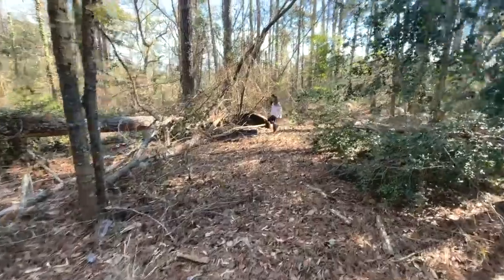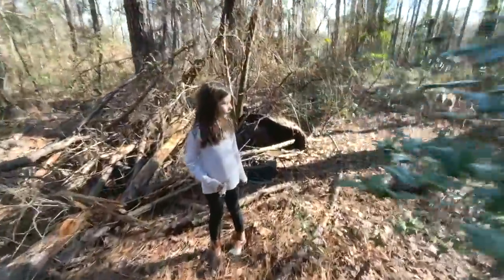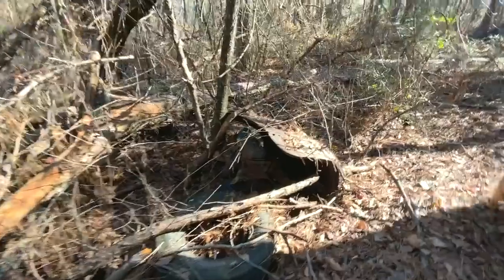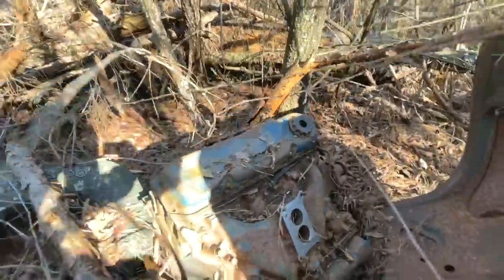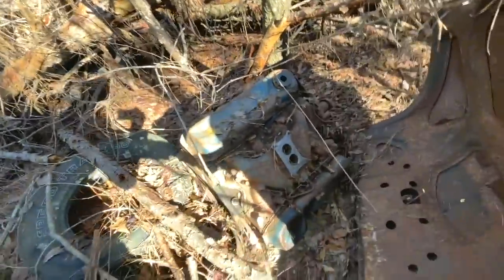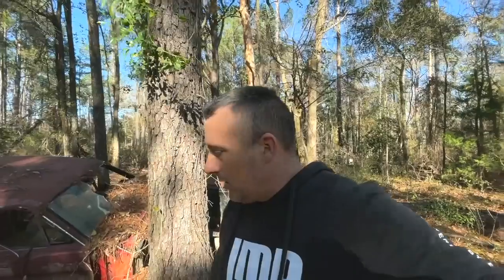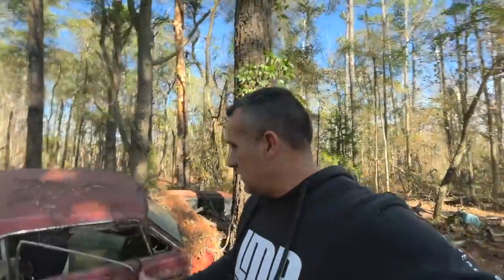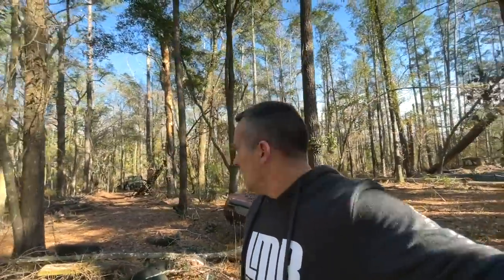I forgot there's an engine back here. I don't remember what it is. Holy crap! Look at that. Honestly, I don't even know what that engine is off the top of my head, but it's just laying back here. Old 2-barrel motor. It's stashed off in the woods over here. Here's another '65, '66 coupe right here. Stuff everywhere.